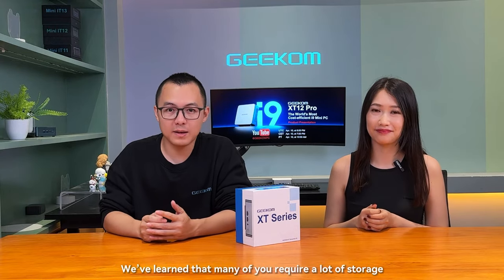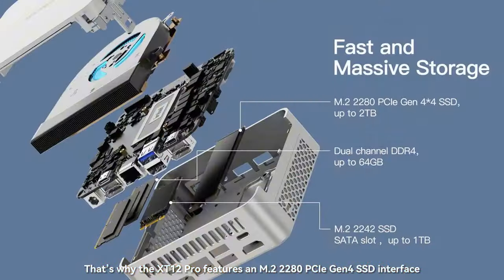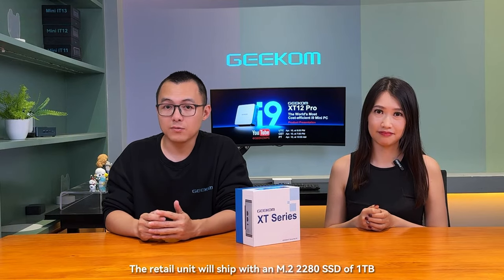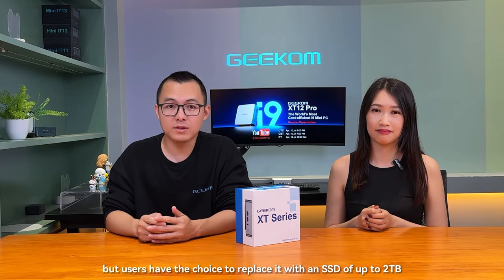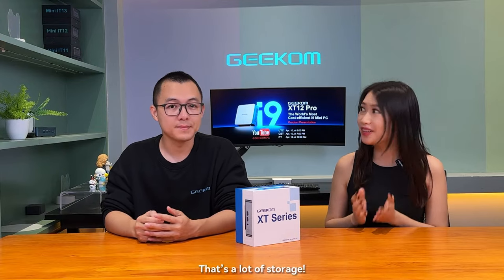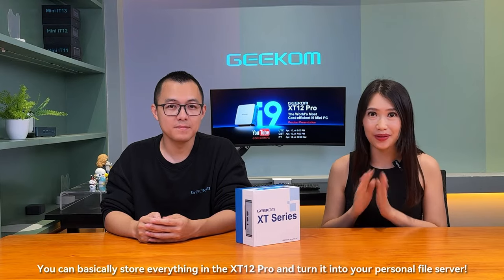Okay, we have learned that many of you require a lot of storage. That is why the XT12 Pro features an M.2 2280 PCIe Gen 4 SSD interface, as well as an M.2 2242 SATA SSD interface. The retail unit will ship with an M.2 2280 SSD of 1TB, but users have the choice to replace it with an SSD of up to 2TB and add another M.2 2242 SATA SSD of up to 1TB. That's a lot of storage. You can basically store everything in the XT12 Pro and turn it into your personal file server.